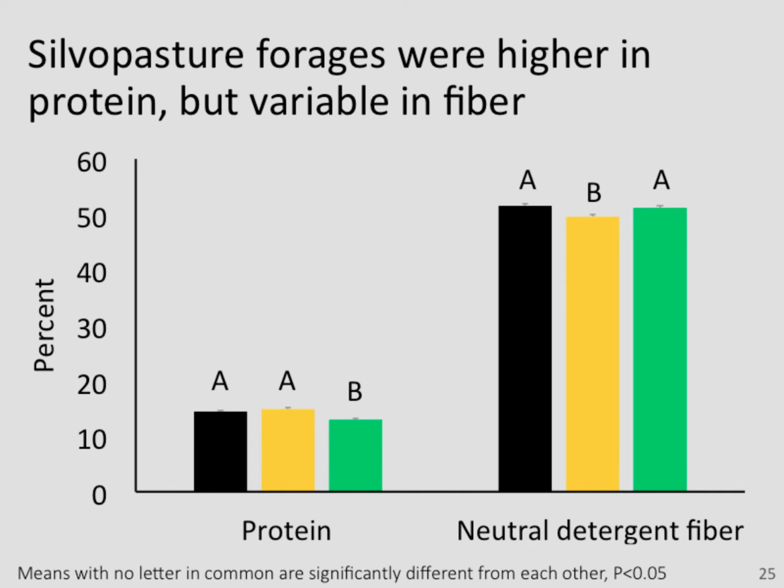In terms of nutritive characteristics, there wasn't much difference in protein and neutral detergent fiber. It actually is very similar to Kelly's data. There's more protein in the silvopastures, but it's only a percentage point difference, so it doesn't really make a difference. The forage protein within the open pasture was adequate for lamb growth at all times. In the case of neutral detergent fiber, it's also just a percentage point difference, so there's slightly lower fiber within the honey locust silvopasture compared to the other two systems.